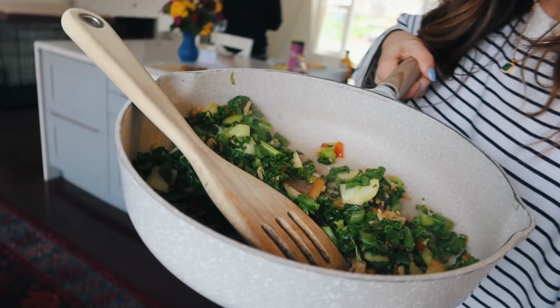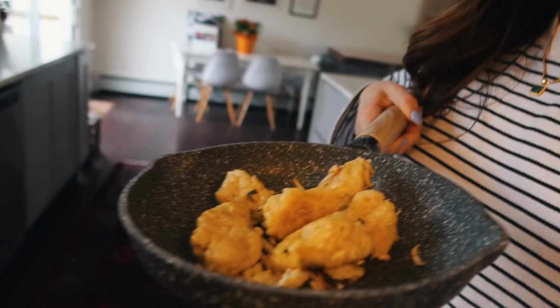Okay, so it is dinner time, and I made a big, very veggie heavy fried rice. There is rice in there, it's just hiding. And then we've got a bunch of veggies like green beans, bok choy, yu choy, red pepper, kale. I think that's it. And then I also made some of the seitan chicken, what did I call them?